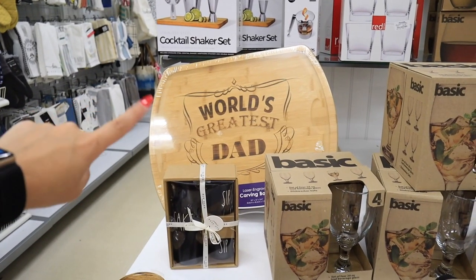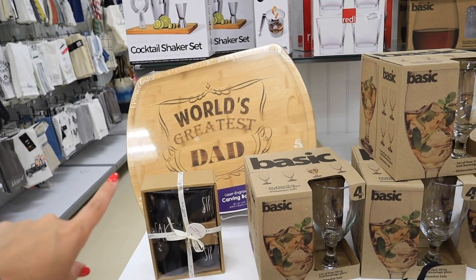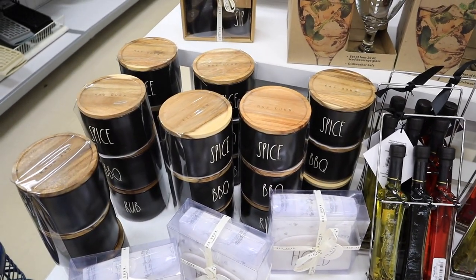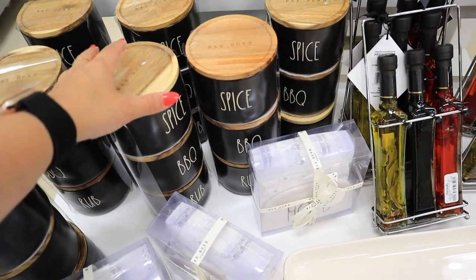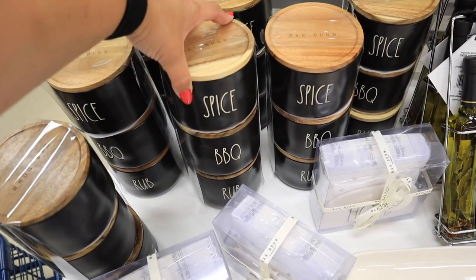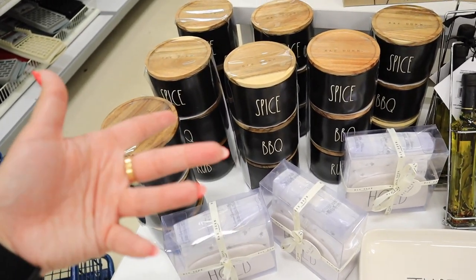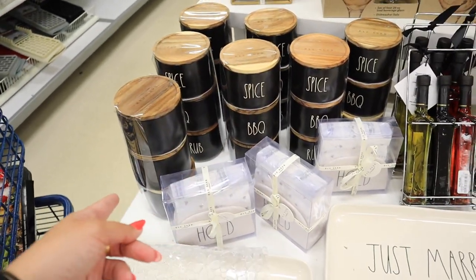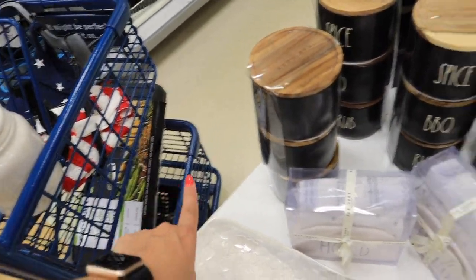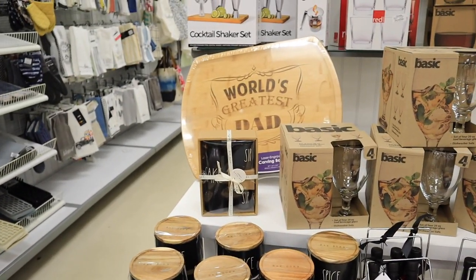Like I said, a lot of this stuff is for Father's Day. So this really, really nice giant cutting board that says world's greatest dad. Then if you do have somebody who loves to grill or cook things in the slow cooker, they have these Ray Dunn sets that say spice, barbecue, and rub, and it's a stacker set, or you can have them not stacked, but to save space you can also stack them. So those are a really nice gift. Something like these grill accessories, if you have somebody in your life who loves to grill, could be a really good Father's Day present.